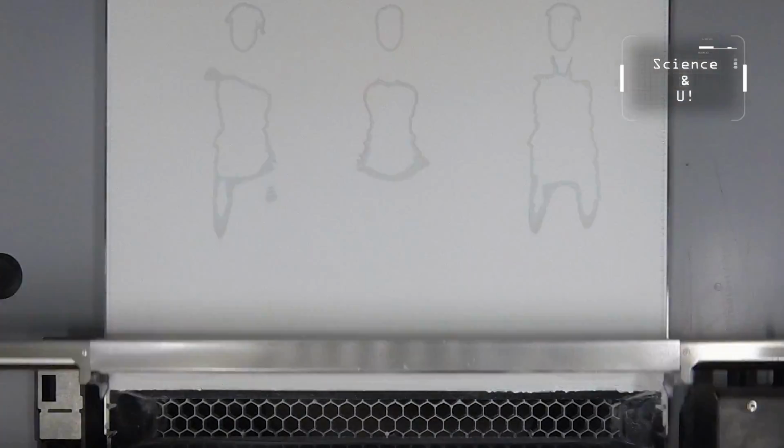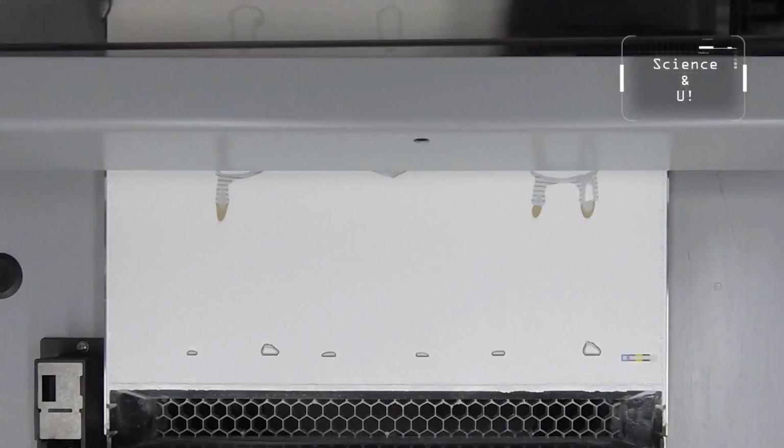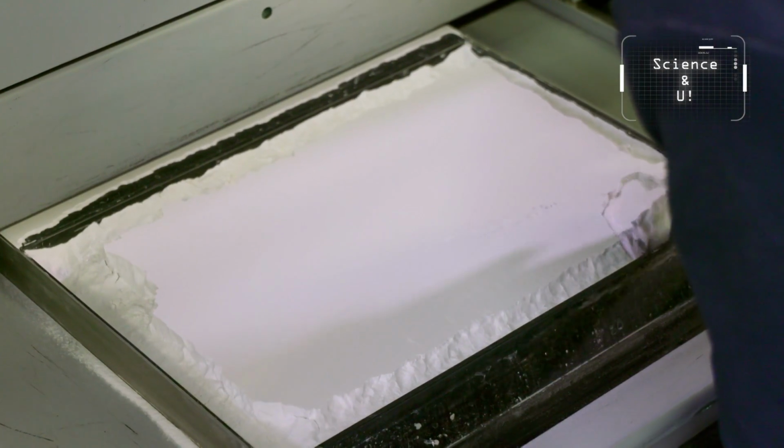The ProJet 660 uses an additive manufacturing process that prints each of the figures layer by layer, and the powder, which is made of a polymer resin, binds with the ink to create the figure, and then we go in and excavate it out of the powder, and the vacuum takes the powder, puts it back into the machine. We use it for the next print.